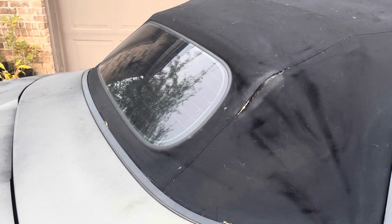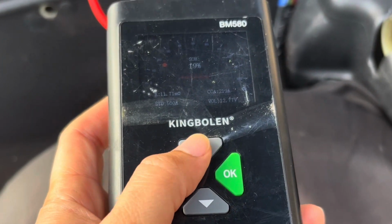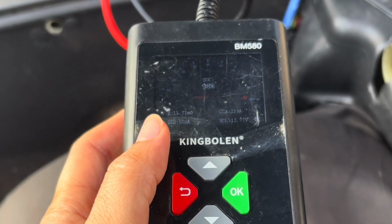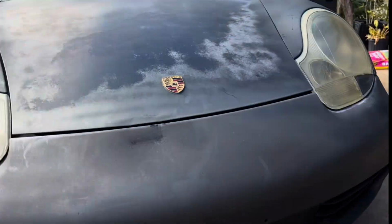Here's the rip part of the top that was mentioned. Would have to consider replacing that. The battery up front has 550 cold cranking amps on it. It does show 19% state of health, although 98% charge. I did confirm that the turn signals were not working for both left, right, front, and rear, although the tail lights and headlights were working.